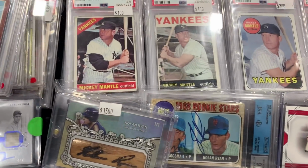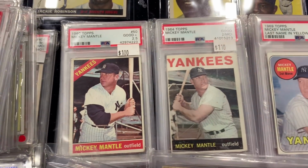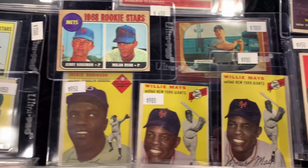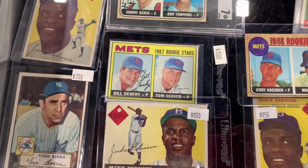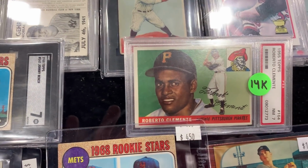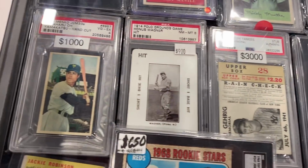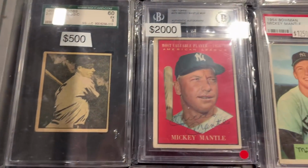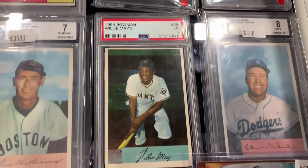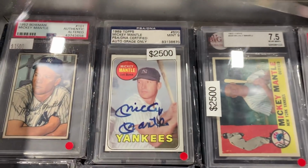Here's a stand of Mantle. Look at these beautiful Mantles. Wow. Willie Mays, Jackie Robinson, Tom Seaver, Johnny Bench. Look at this Roberto Clemente, 14,000, grade 7. Lou Gehrig, the Iron Horse, Honus Wagner, Joe D, more Mickey, short print Ted Williams, Willie Mays, more Mantles. Ooh, autograph.